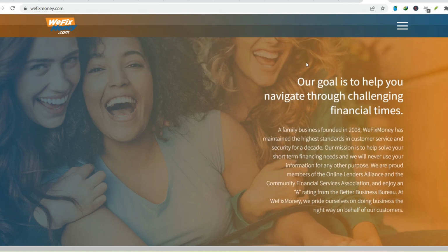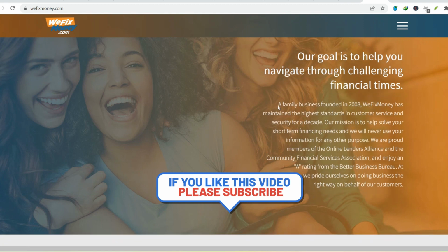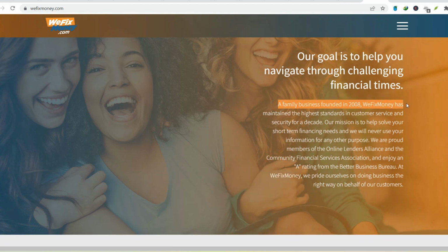Weighing the pros and cons. Let's be honest, sometimes life throws curveballs, and a short-term loan can feel like your only option. wefixmoney offers undeniable advantages. Speed. They get you the money quickly, perfect for emergencies. Convenience. The application process is straightforward and online. Accessibility. Their requirements might be easier to meet than traditional loans.